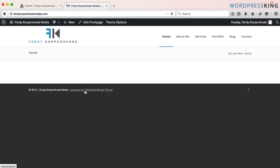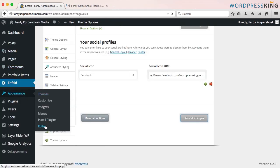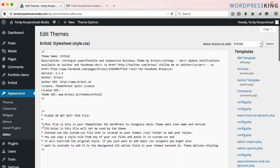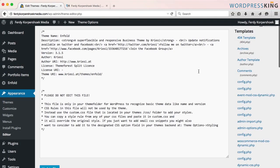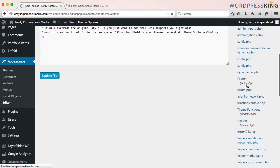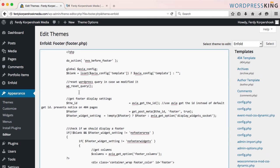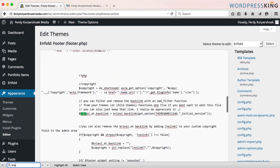So I'm looking for Enfold WordPress. So I go to the backend of the website, I go to Appearance, I go to the editor, and I go to add a script. It's looking quite complicated, but what we have to do, go to the right, go to the footer.php, select the text, press Command or Control F, and search for Greasy. Yeah, and there it is, the Greasy backlink.